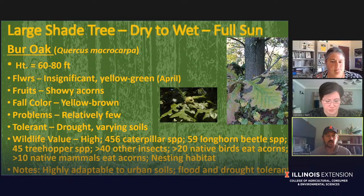There's a lot of research out there now and a lot of data points you could look at that would tell you, if you wanted to plant a woody plant that supports the most wildlife of anything, what could you plant? It's a lot of our oak species. 456 caterpillar species are supported by this plant in the landscape. That, to me, is a mind-blowing number.